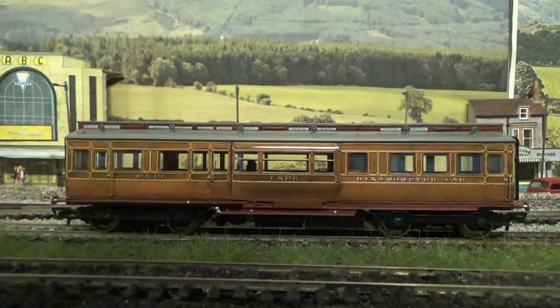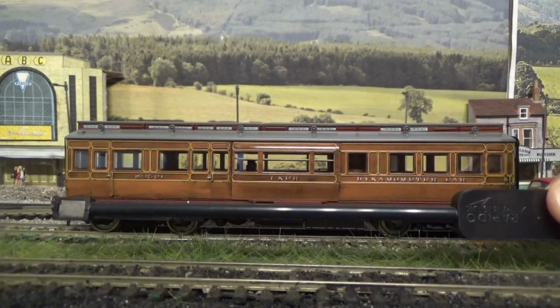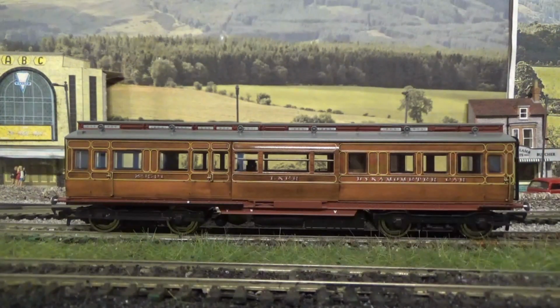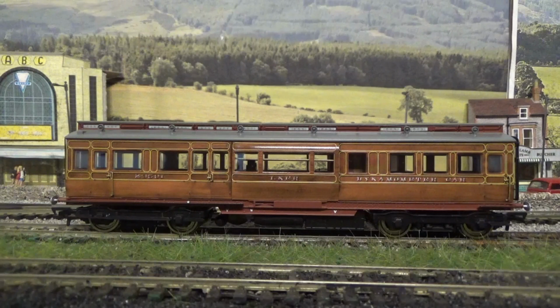So I've turned the lights on so that you can see the wand supplied with the model easily. And I have to say, I think this is a brilliant feature. So that's a great bit of innovation to see, and I think it really adds something to the model, so it's just superb to see.